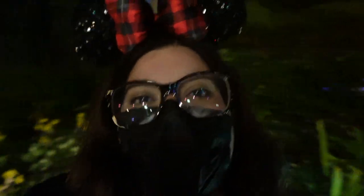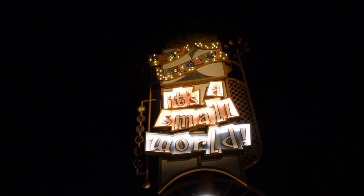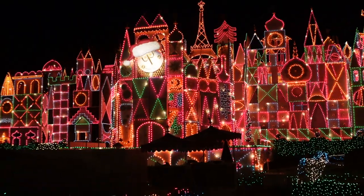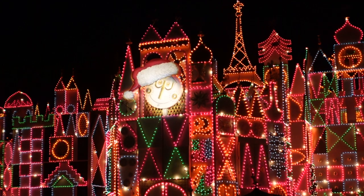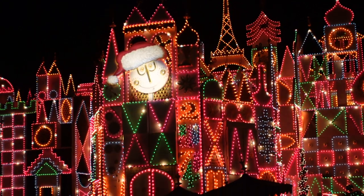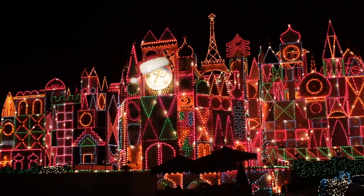Alright, so I came last Friday, I think with only 2 hours before park closing, so I was able to see a little of the Small World lights and the Small World show. So I'm going to show you some of that footage. This is from last Friday, but just in case you want to see it, here it is. And as you might have heard, Small World is currently closed. It did not open for the holidays because there was a flooding issue and it damaged the equipment. So hopefully we'll be back this season because I am really excited to look at it.